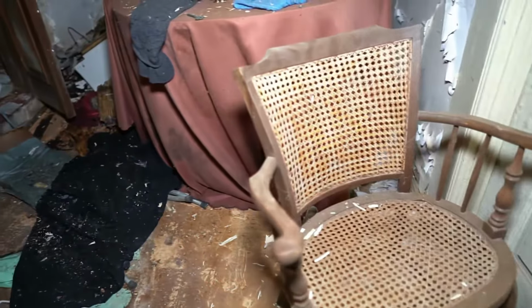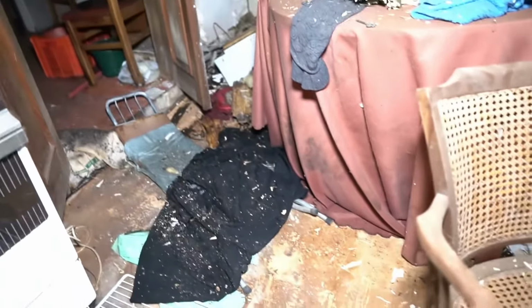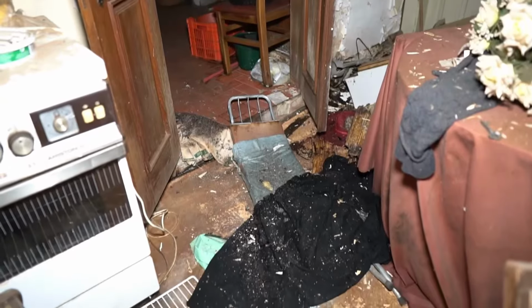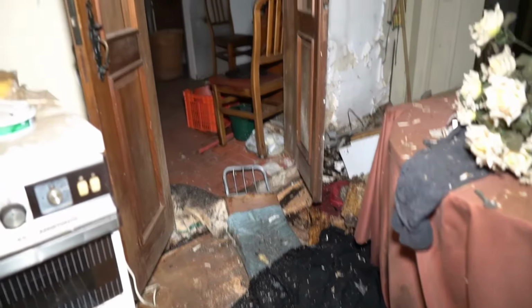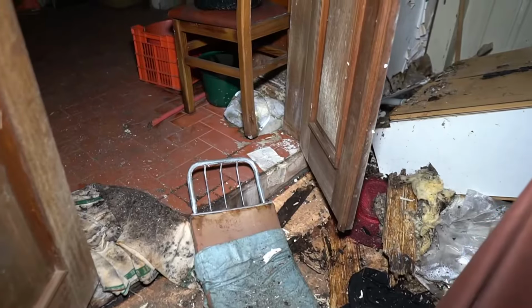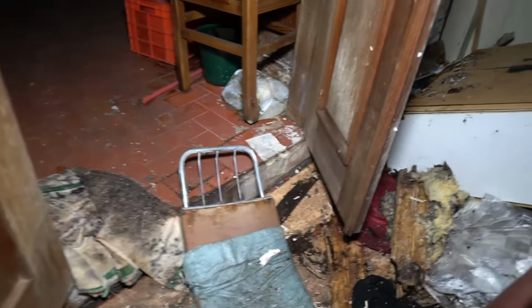I'm going to try, but the floor is coming up over there. We're already at this part, but it's just that the floor is coming up, the floor is coming up. I'm going to try to get through. At the slightest creak, I'm backing out. I'm going to hold onto the door. God.